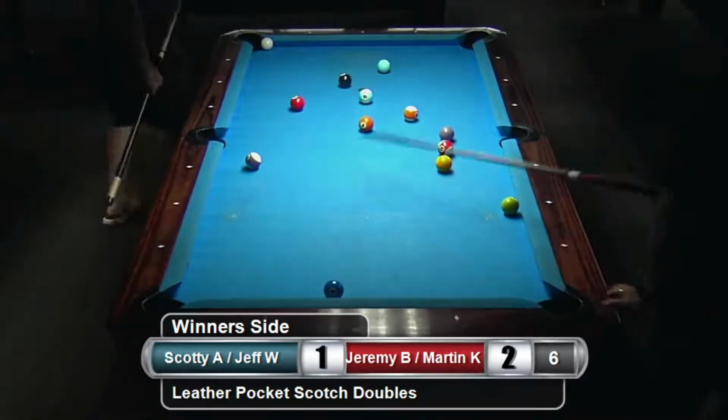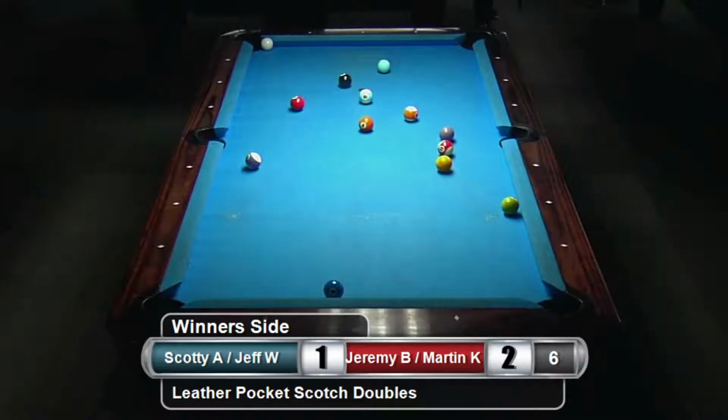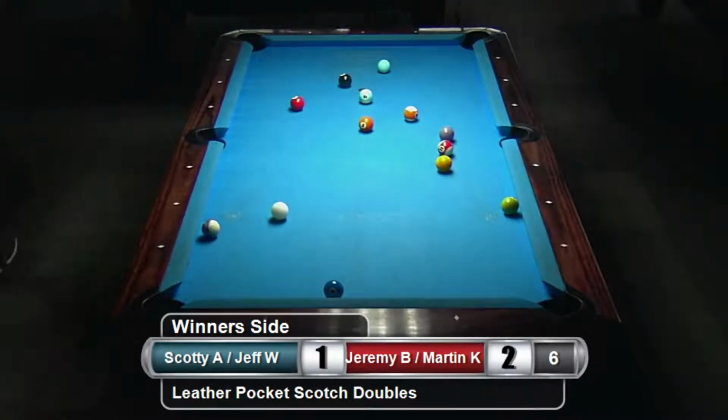I'll see if I can get some more updates for you guys. Grant and Ben are still playing. I believe they are still ahead in that match, ever so slightly. No, gotta cut the ball.